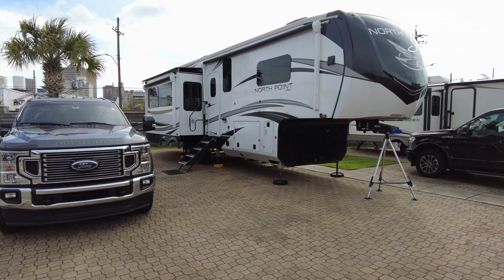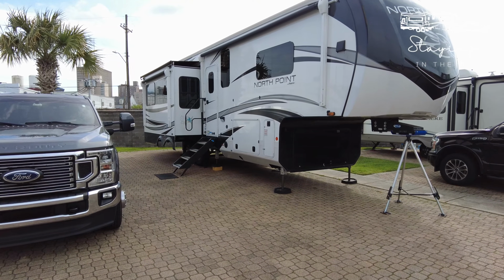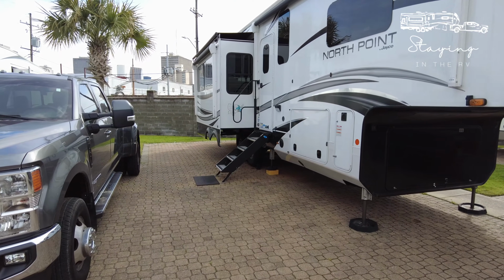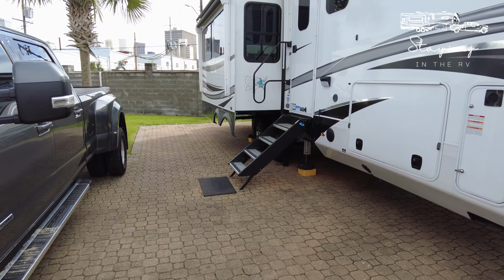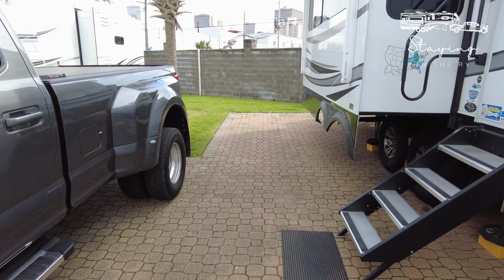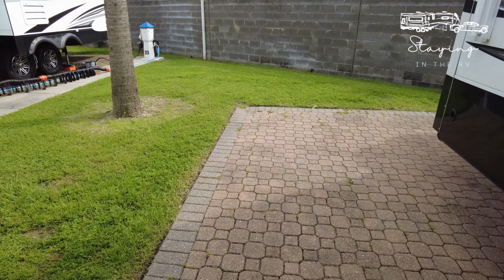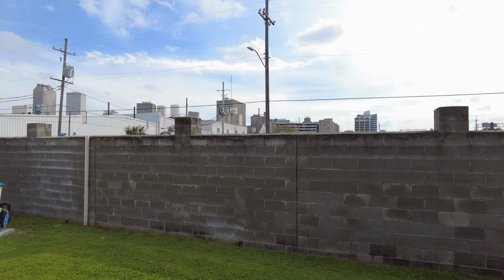All right, y'all, and here we are in site number 22. This is our site. It is a standard site. What I love about it is that it has the pavers here, and then you also have plenty of space to park your rig and your truck. So for reference, we've got a 36-foot fifth wheel, and we also have an F350 dually. You're able to see that we've got plenty of space here in between, so we're not hurting for space at all. And again, this is right in the middle of the French Quarter, so really, you can't beat this with a stick if you're wanting to travel into New Orleans.